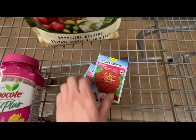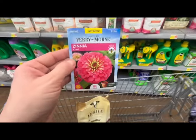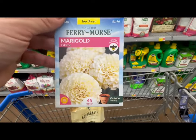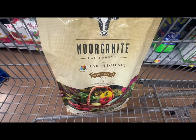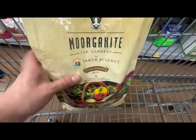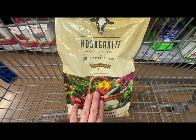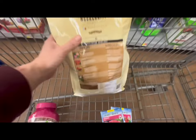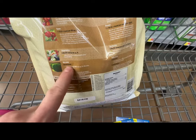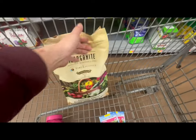I picked up a few new seed packets. This Giant Double Scarlet Flame Zinnia by Ferry-Morse. I'm going to try growing the Squirrel Zinnia by Ferry-Morse as well. And this beautiful Eskimo marigold. I also picked up this Espoma Garden-tone Earth Sign slow release 5:1:1 fertilizer. What I like to do is add it into all my planting holes when I'm gardening in my raised backyard garden. I like to add a bit of this fertilizer to each of the planting holes that I make, and you could see right over here very clear instructions. This has been a great product for me in my home garden, and I just picked up another bag.